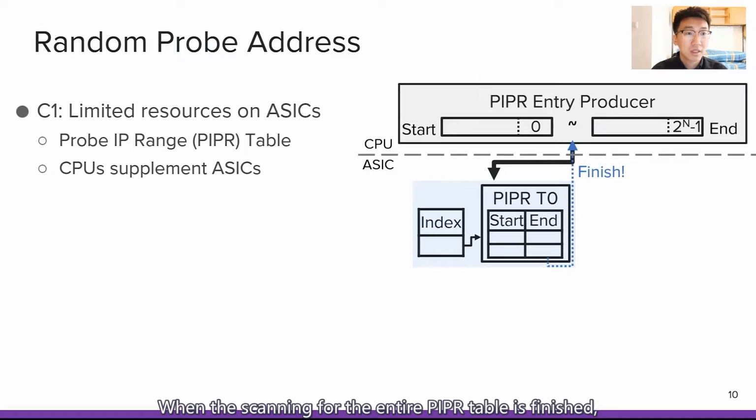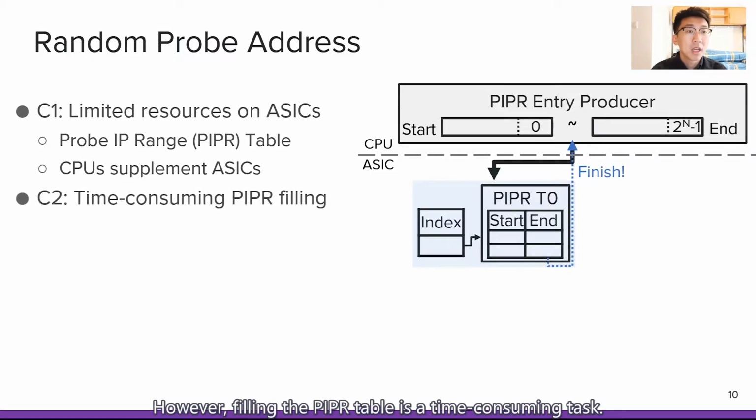When the scanning for the entire PIPR table is finished, the PIPR entry producer should fill a new round of probe IP ranges into the PIPR table. However, filling the PIPR table is a time-consuming task. It means after a round of scanning, we have to wait for the new filling to start the next round of scanning, which is inaccessible for IMap.